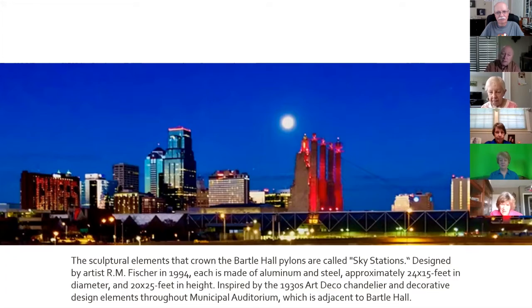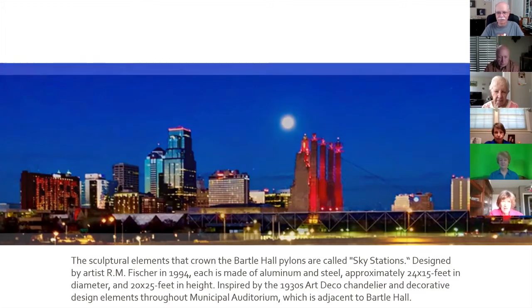The original is very sharp, but what I loved about this is, as you can't see all the way to the right, this is Bartle Hall, where I worked as a part of my career as a chef. I worked there so many times, and I like the fact that this documents the length and breadth of Bartle Hall. Okay, go to the next one, please.